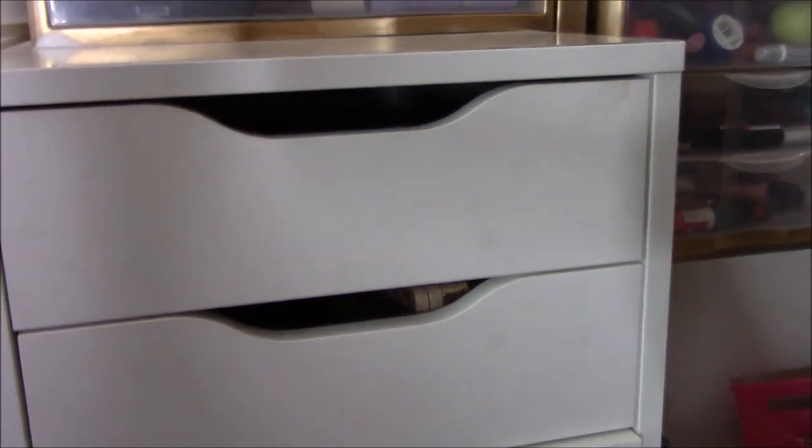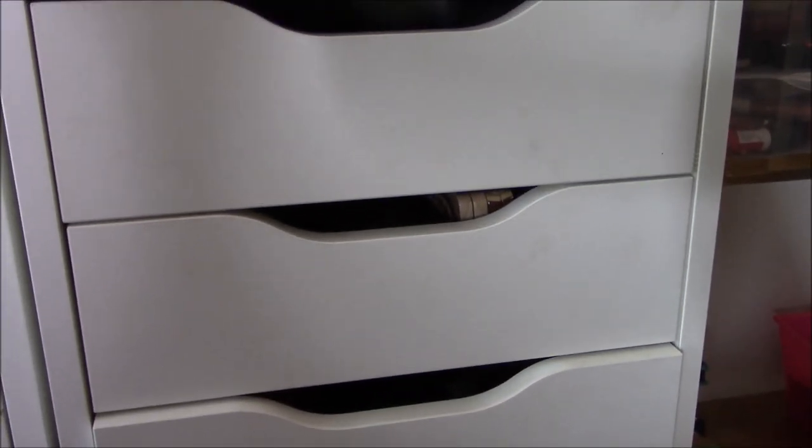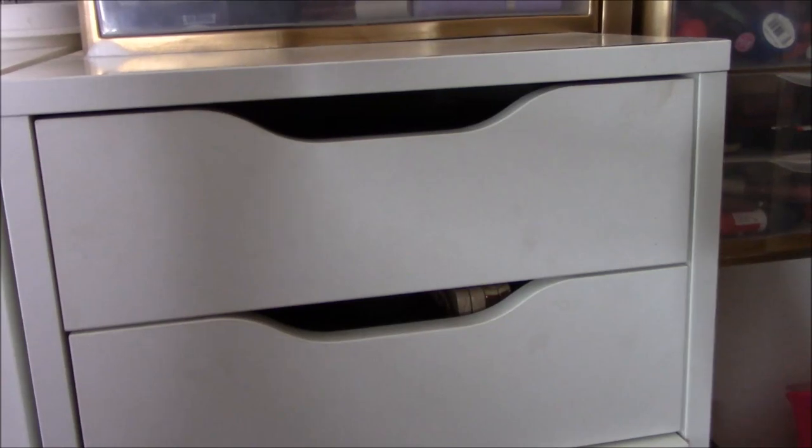Ooh, my hand's getting a cramp from holding the camera. Last tower, you guys. So in here, what can you think is in here? Larger eyeshadow palettes. And these are sorted by brand.